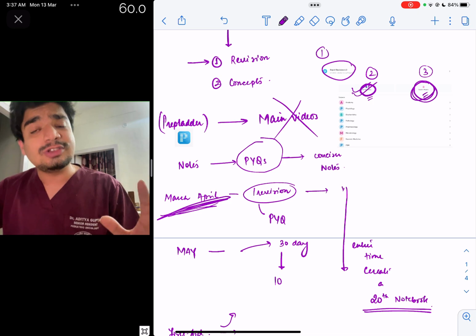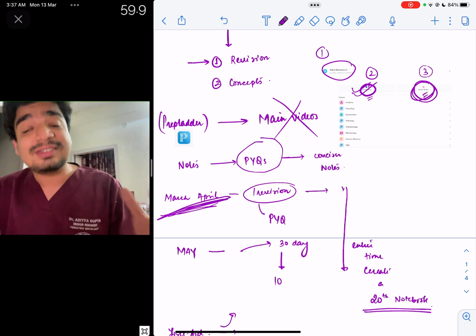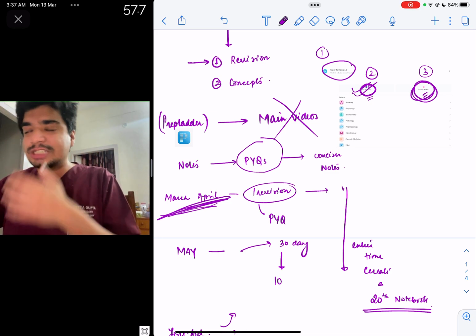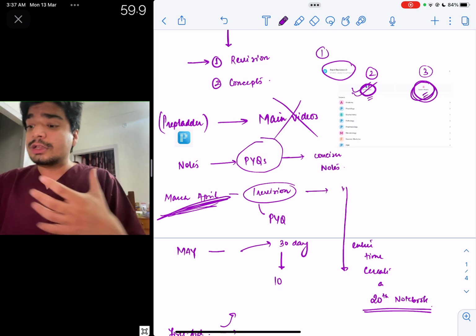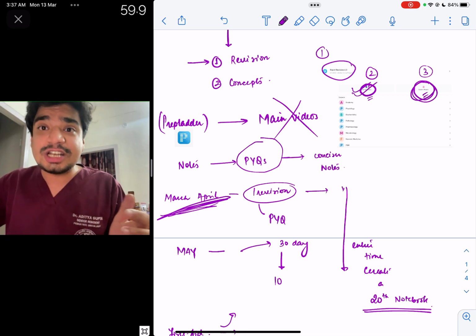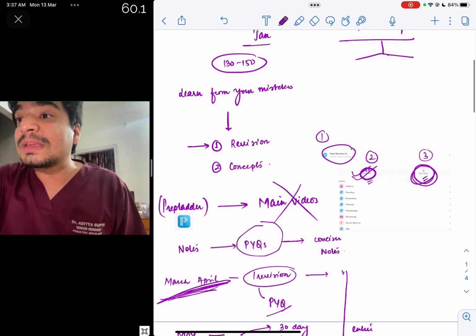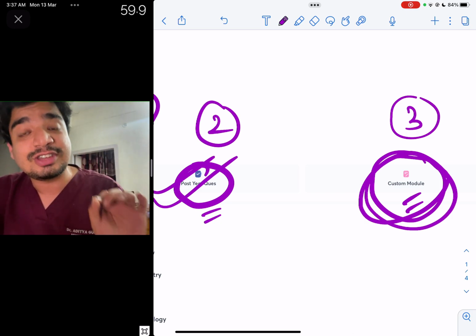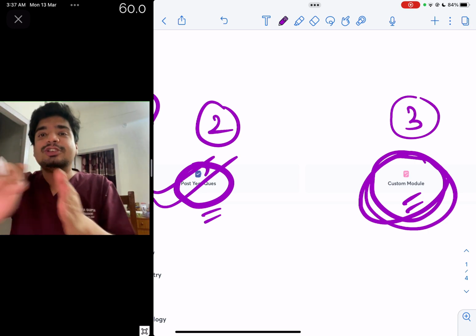So 2 months is not a small period. It's 60 days for 19 subjects. So you get 3 to 5 days to revise each subject. Some subjects like psychiatry or anesthesia and radio, they're small subjects, can be done in 1 day. You can give 5 to 6 days for medicine or surgery like subjects. Read through your notes, solve previous year questions, make custom modules with just the previous year questions, not anything else, just previous year questions. Make custom modules and solve those previous year questions and concise your notes.